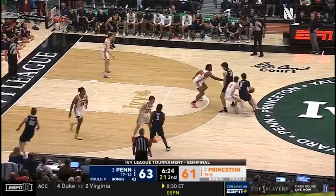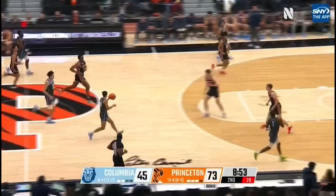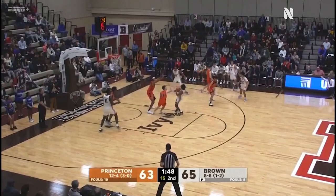Slacker to the 10. What, is this Curly Neal out here? Oh, big block by Kellman. Back down the floor. Rubio De La Rosa is swatted away. Wusu and Ani ball screen to the free throw line. Gets it to Anya on the baseline. Spins to his left. Shot blocked by Kellman.